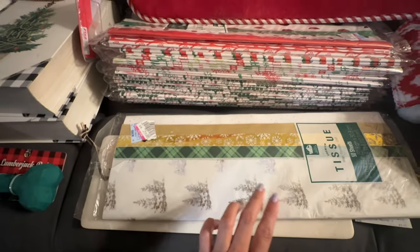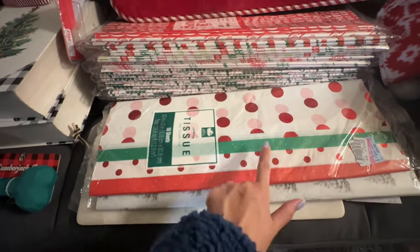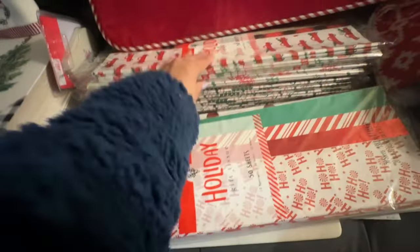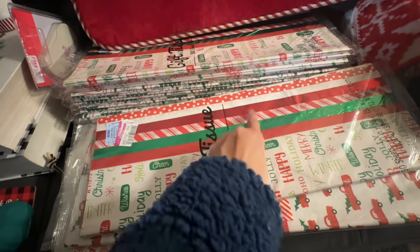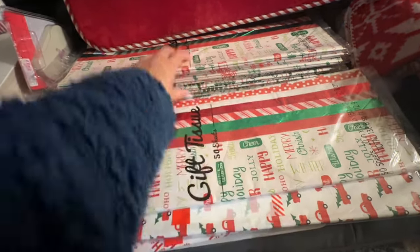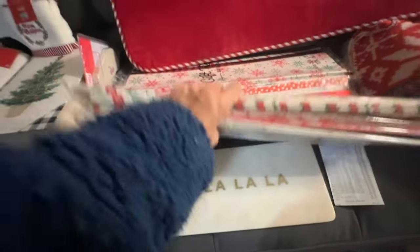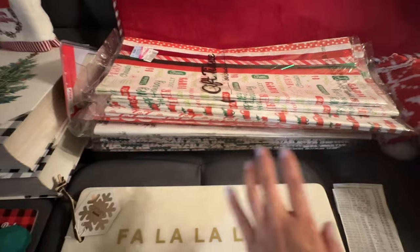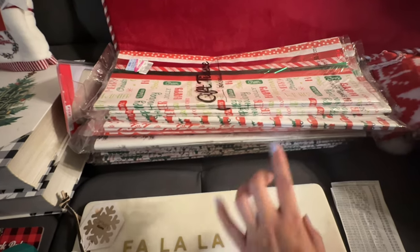The good thing about this is you can reuse the plain ones, like this one and this one, for a regular birthday and whatnot, like the red one, the green one, even this one. It's not just for Christmas. You can basically use these for birthdays or whatever occasions. I picked up a ton of these because I don't have any of these in my stockpile. I usually stockpile Christmas bows, wrappers, bags, wrapping paper, and tissue paper.